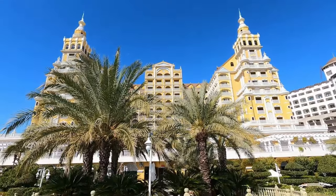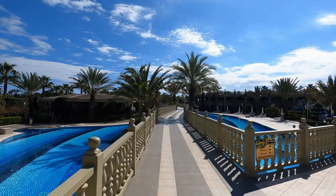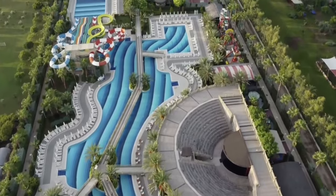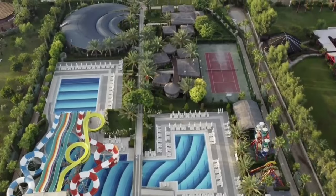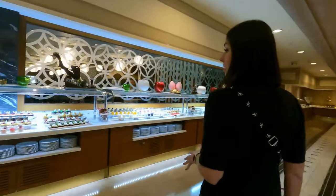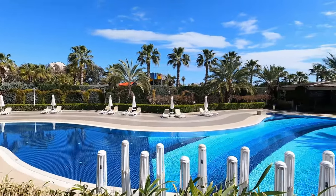Royal Holiday Palace, one of the Stone Group, has been built on an area of 53,000 square meters and opened in April 2011. It is 17 kilometers from Antalya city center and 15 kilometers from Antalya International Airport. Royal Holiday Palace is advantageous for guests due to the short transfer to Antalya Airport, especially those with children.